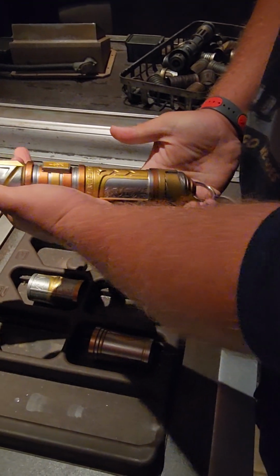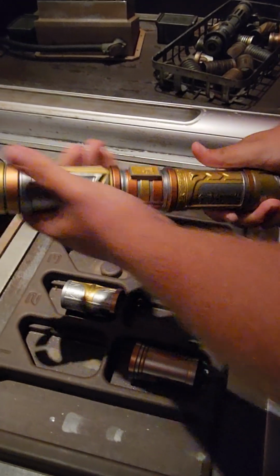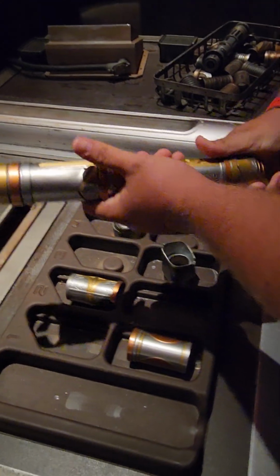Perfect. They're not perfectly lined up, but they're not really supposed to be. Why not? It's just the way they're designed.